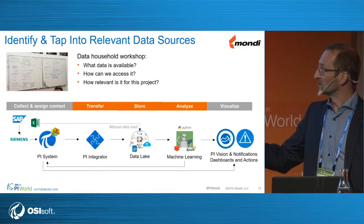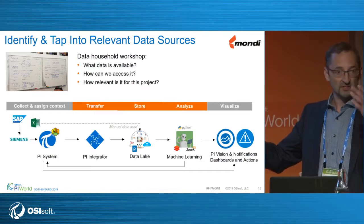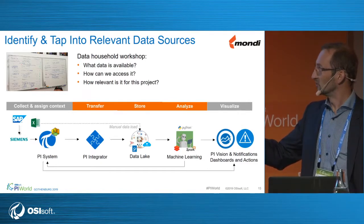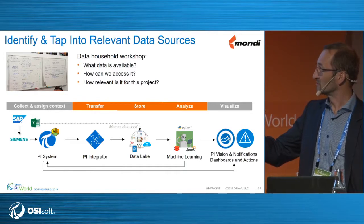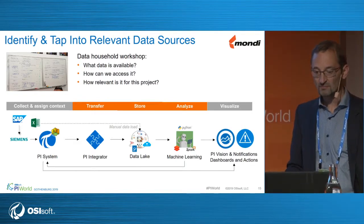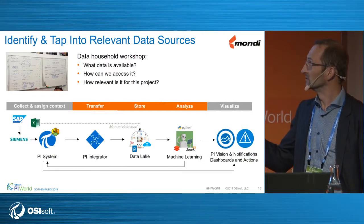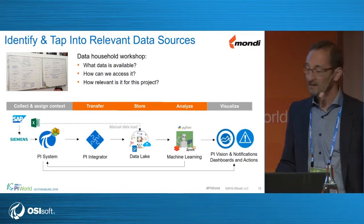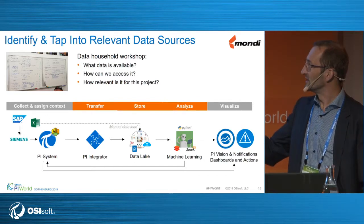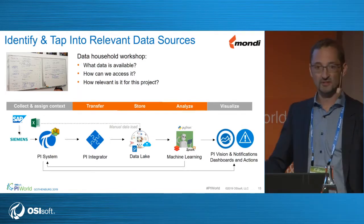This allows us to export data from the PI system, which also contains some data from the MES system, like products or customer names, orders, etc., and export the data through the PI integrator into our data lake, which is right now in a SQL database. And from here it moves to an Azure environment. Plus, as we did not have all the data in this stream through the PI system and the integrator, we needed to upload some data manually into the data lake.